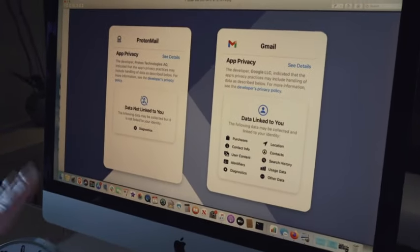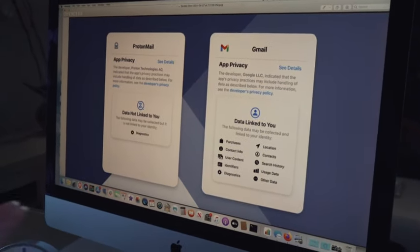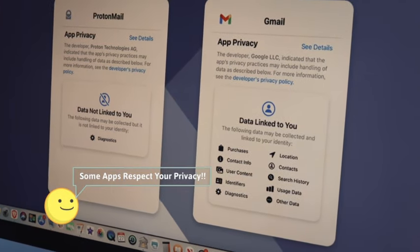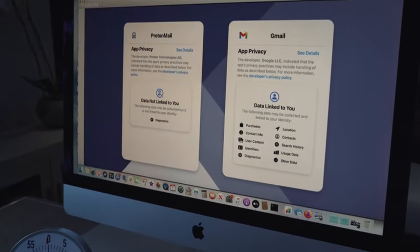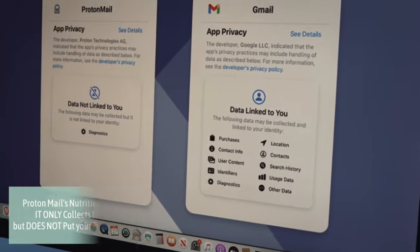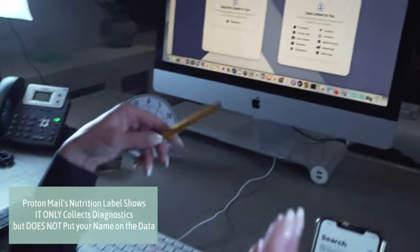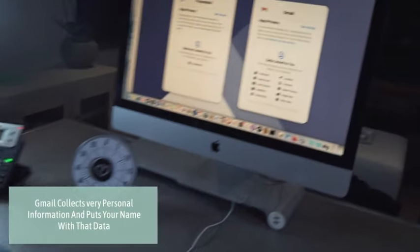There's some good information out there in the App Store too. This is Protonmail. I use Protonmail, and they put up this comparison. They showed that not only do they not track you across the internet, they also don't link any data to you. They have diagnostics information, but it's not linked to your name in any way. And then look at Gmail. This is the data that's linked to you. Your purchases, your contact info, your user content, the identifiers that we talked about, your location, your contacts, your search history in the app, your usage data and other data. I go for looking at these apps online and finding something beautiful like Protonmail. Now you can make all of your choices based on this information.